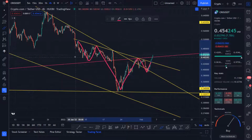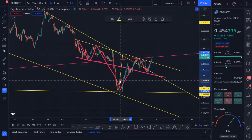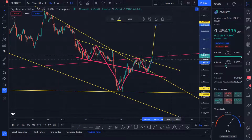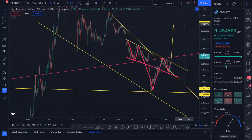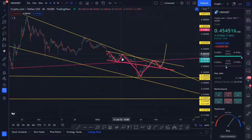Okay, you can see where we had this support. This was the neckline, it jumped off here. This is the inverse head and shoulder pattern. So if we just judge this move, and if this is the breakout point, we should get towards the 59.60 level, because you can clearly see it. This is the neckline, this is the support, this is the left shoulder, right shoulder, and this is your head.